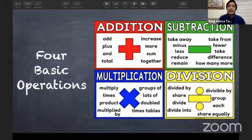Now, those 4 basic operations are used in different ways or have synonyms. Addition has synonyms with so many words. Subtraction has synonyms of so many words. Even multiplication and division. Kagaya na lamang ng addition, we can use the term add, plus, and, total, increase. And for subtraction, we can use the term take away, reduce, difference, how many more. And for multiplication naman, pwede natin gamitin yung mga terms na magpapatungkol sa multiplication, kagaya ng times, what's the product, double the number, triple the number. And for division naman, pwede tayong gumamit ng ibang mga kahalintulad na salita kagaya ng share, we divide, we group them, divisible by, we share equally. So these are the terms that have the same meaning of addition, subtraction, multiplication, and division.